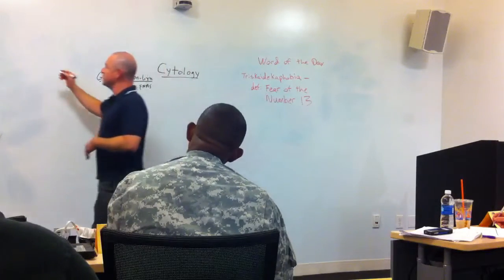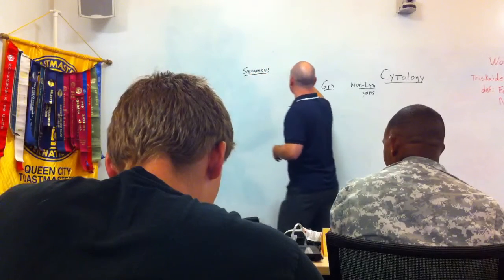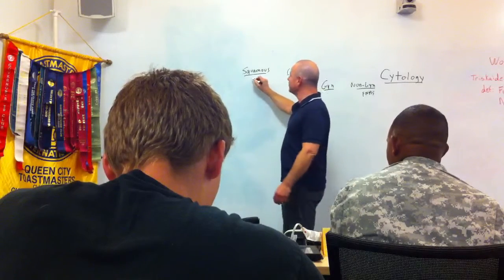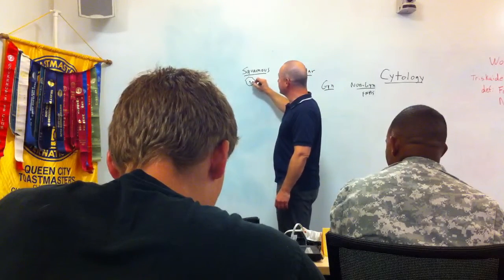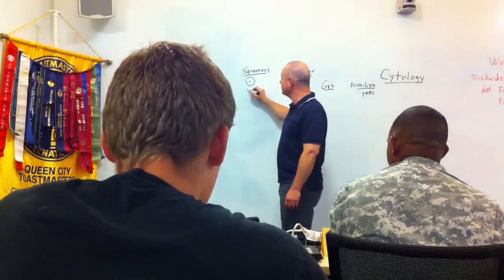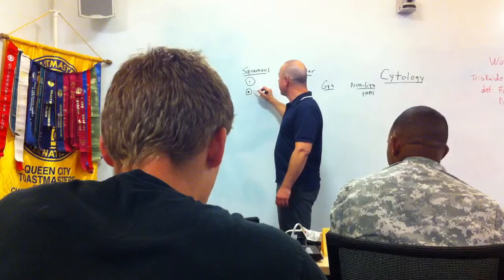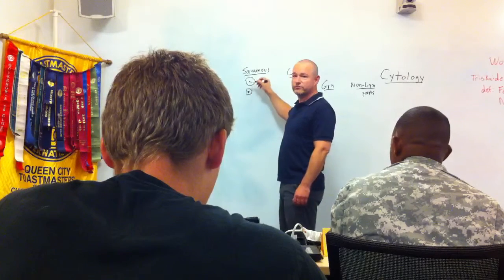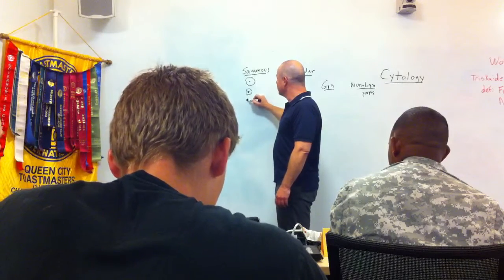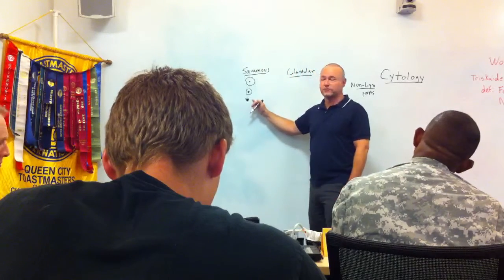There are two main types of cells that we look at: squamous and glandular. Normal squamous cells have cytoplasm and a little nucleus. As they get more abnormal, the cytoplasm gets smaller and the nucleus gets bigger. We call that the NC ratio, the nuclear cytoplasmic ratio. Eventually, as it gets to cancer, there's just a little wisp of cytoplasm, and that's how you know that it's cancerous.